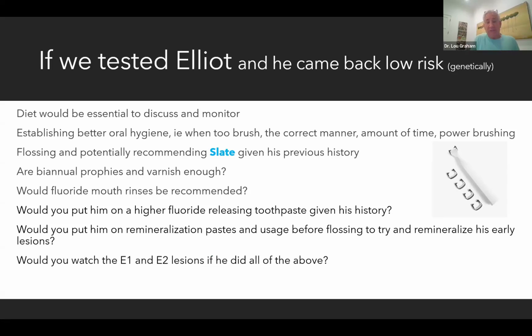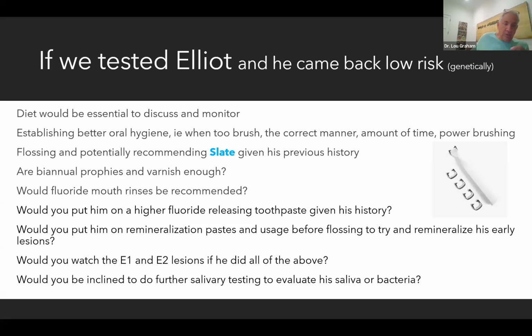And then the question is, if you know he's low caries risk and he does all of the above, would you just watch the E1 and E2 lesions, or would you do something, which I'll get to next? And would you be inclined to do further salivary testing to evaluate his saliva or bacteria? In other words, are there issues in his saliva, even though he's low risk, or bacterial levels, even though he's low risk? Again, just making you think.